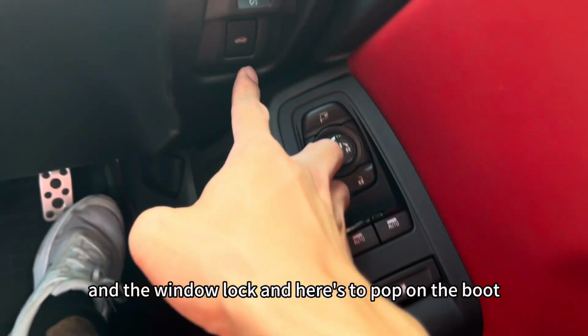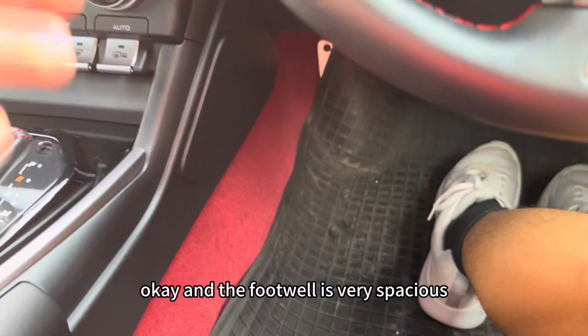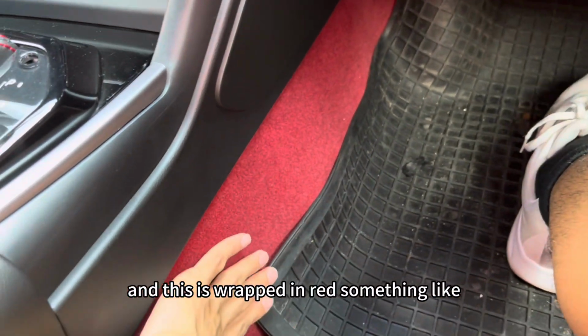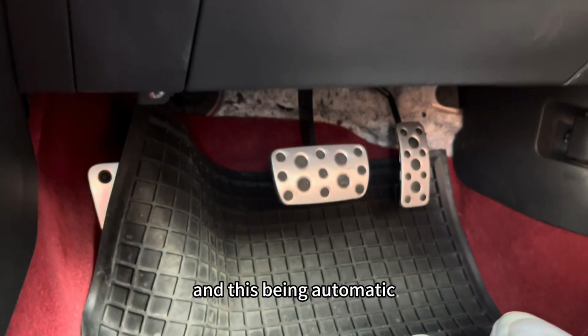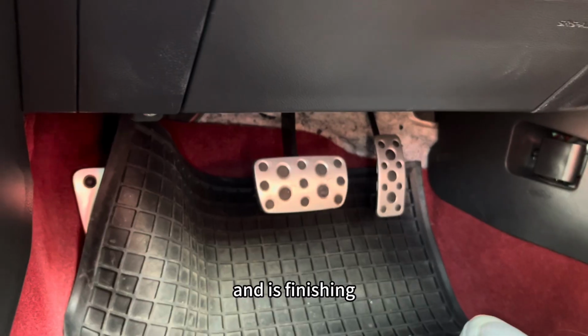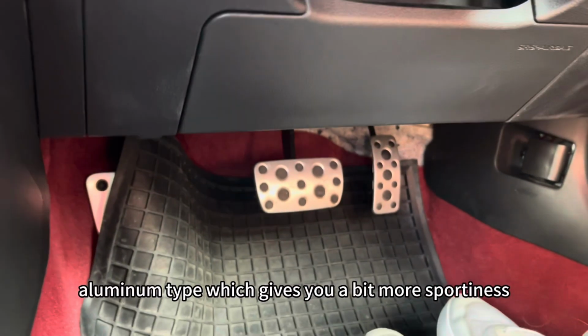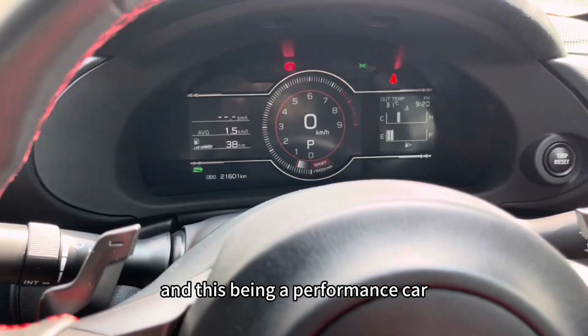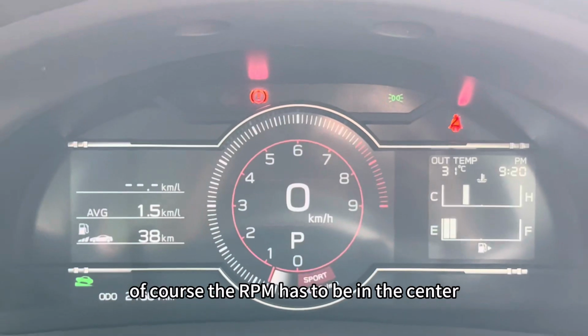And the window lock, and here is to pop open the boot. Okay, and the footwell is very spacious, and this is wrapped in red, something like Honda's Type R. And this being automatic, of course, it just has 2 pedals and it's finished in aluminium, which gives you a bit more sportiness. And this being a performance car, of course, the RPM has to be in the center.